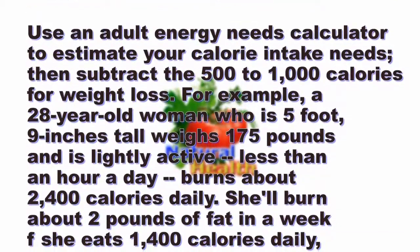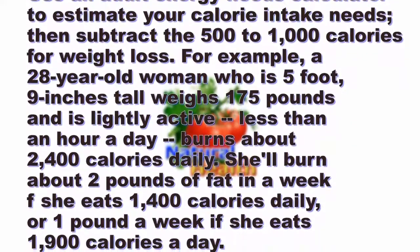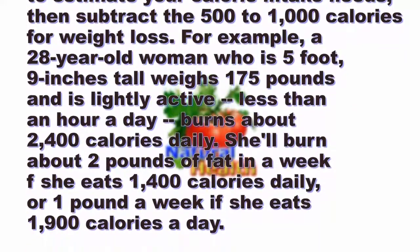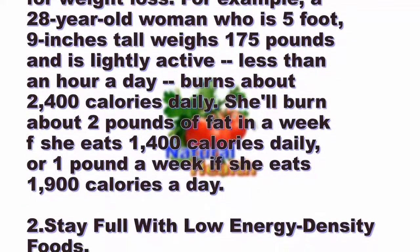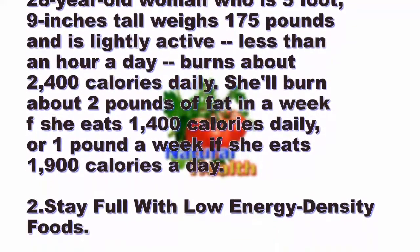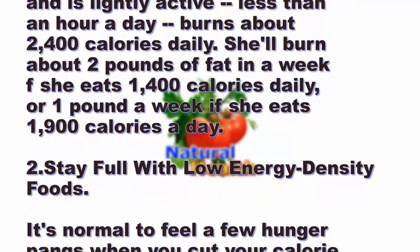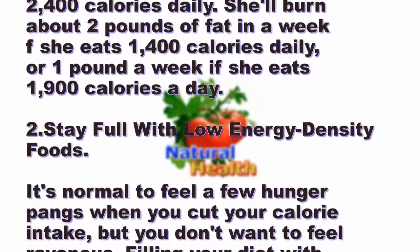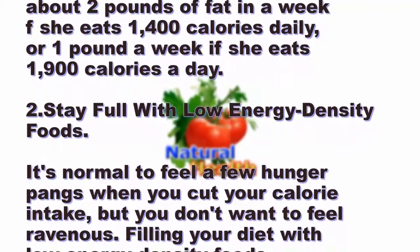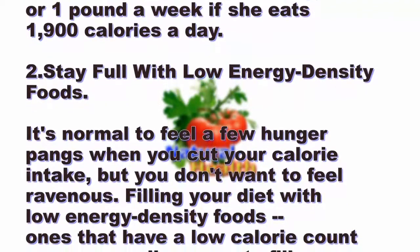For example, a 28-year-old woman who is 5'9" tall, weighs 175 pounds and is lightly active, less than an hour a day, burns about 2,400 calories daily. She'll burn about 2 pounds of fat in a week if she eats 1,400 calories daily, or 1 pound a week if she eats 1,900 calories a day.